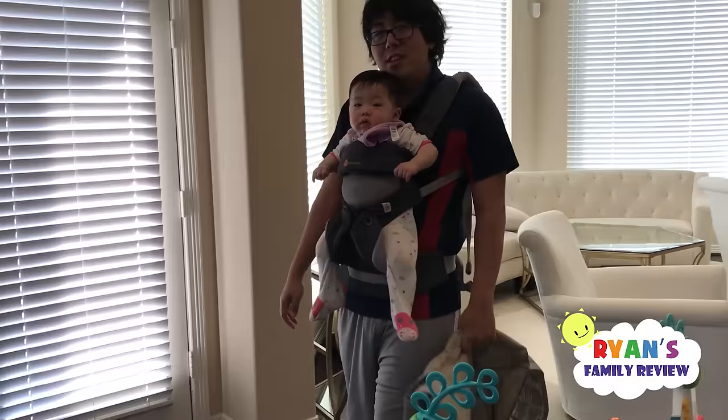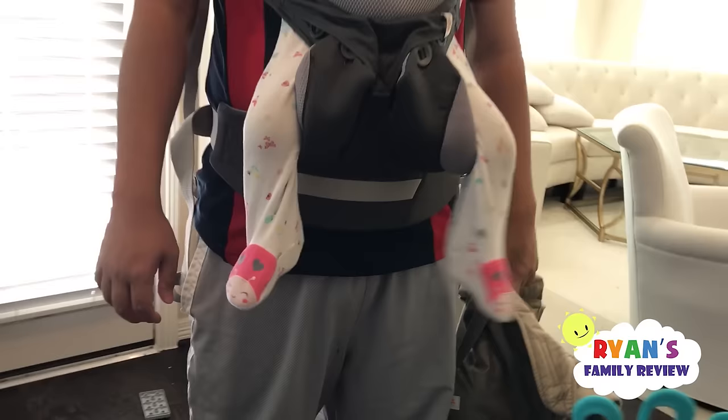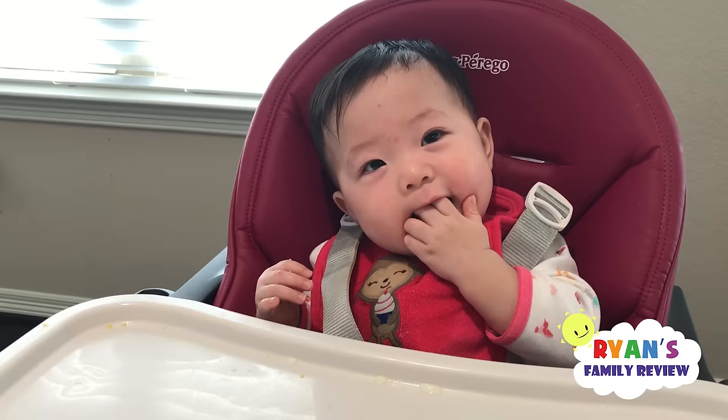So we are about to go for a walk. And this is their first time in the baby carrier this way. What do you think? Yeah? Oh, you like it? Yeah? All right, Emma, your turn. Okay, Daddy's gonna put it on Mommy and then we go for a walk, okay? I'm gonna start eating some snack. And bye, bye.